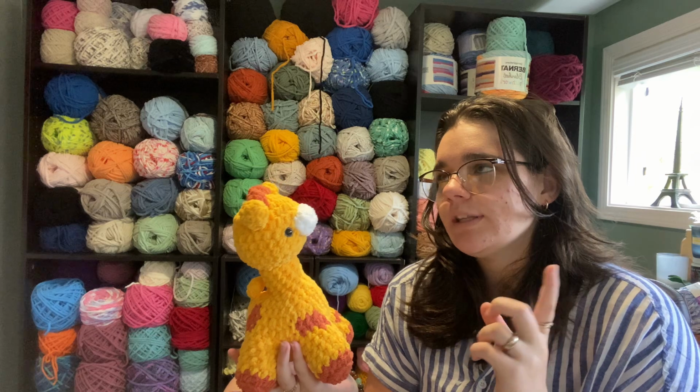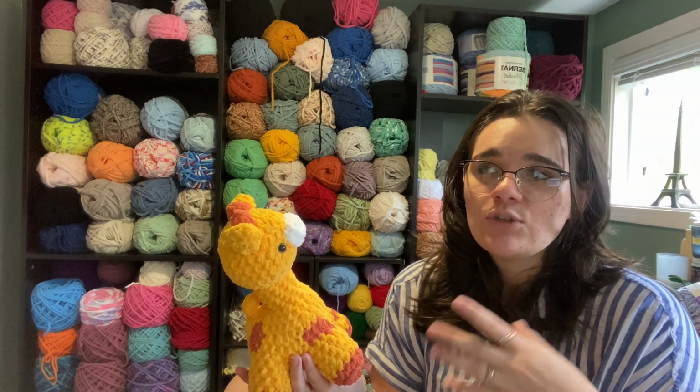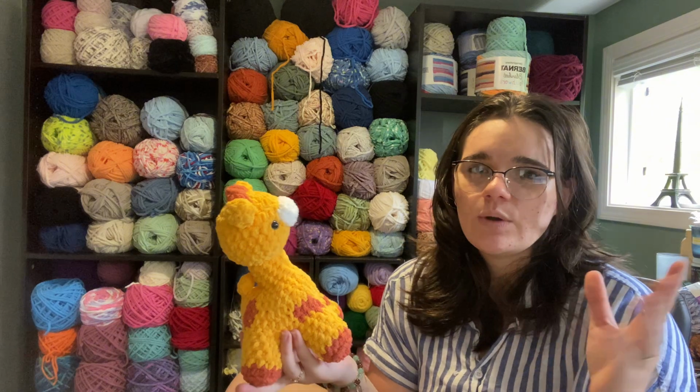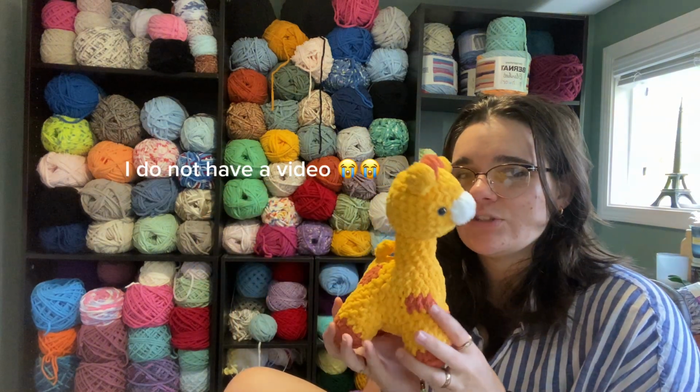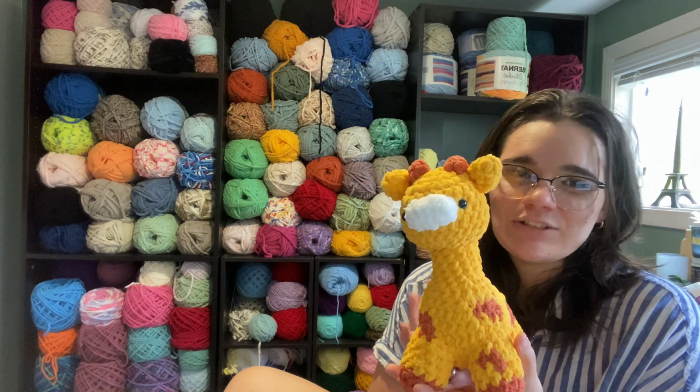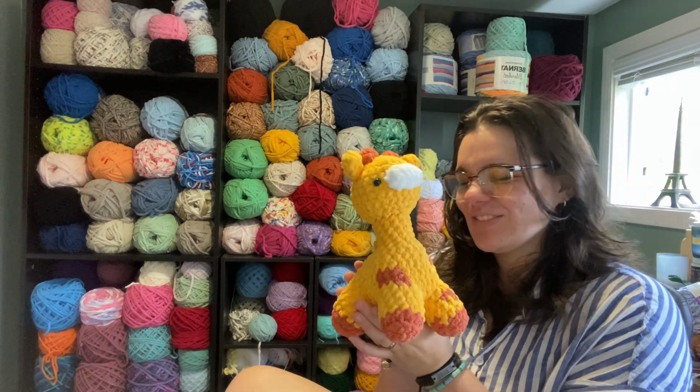I did make another one. That one was blue and white, but that one was for a custom order. I do not know if I have a video for it, but if I do, I'll go ahead and insert it right now. But yeah, this is super, super cute, and I just love how it turned out. I do want to make more in the future, because like, look at it. I love it so much.